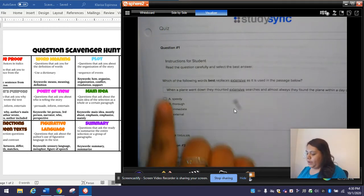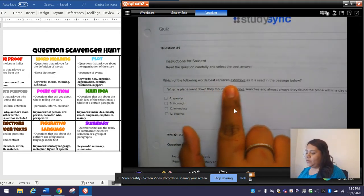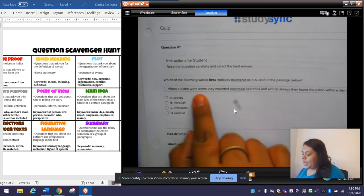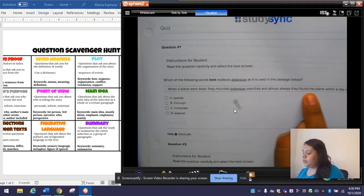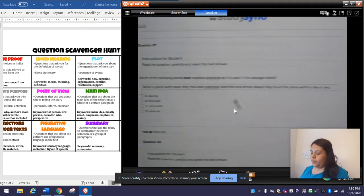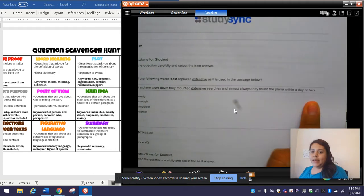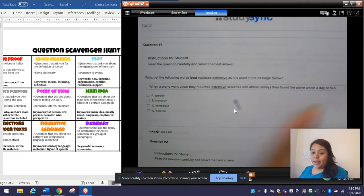So if I take a look at my question number 1, it says, which of the following words best replaces the word extensive as it is used in the passage below? When a plane went down, they mounted extensive searches and almost always they found the plane within a day or two. So I see that there's text evidence. It's a sentence from the story. This is the proof that I need to prove my answer.